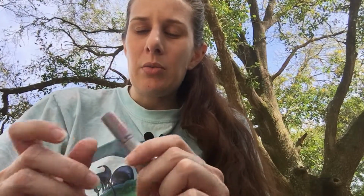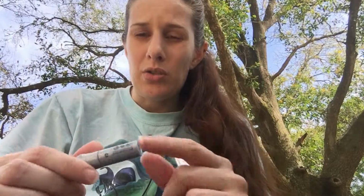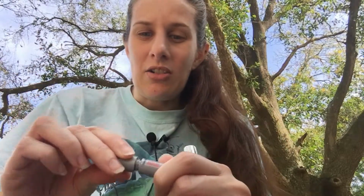And then the Benefit Gimme Brow in shade 5. This was a little sample that I got either from a Birchbox or an Ipsy well over a year ago. And the little guy is still going. It still has product. It's not dried out. I like it. It worked great.